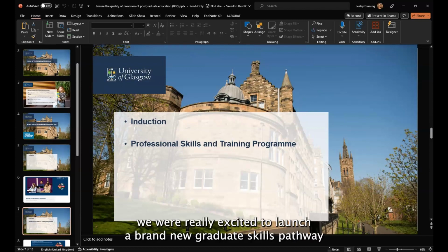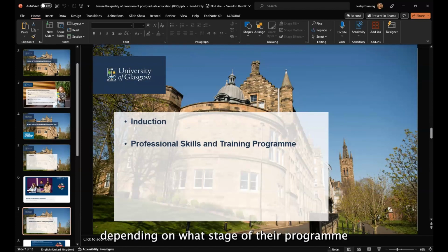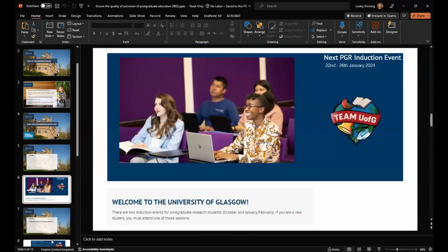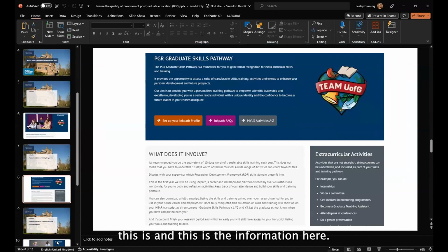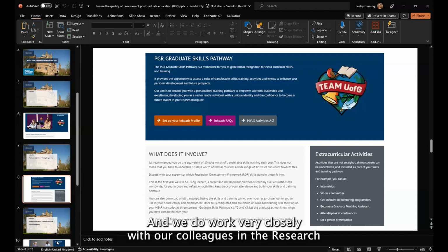Last year, we were really excited to launch a brand new graduate skills pathway, and that provides students with a wide range of core skills, depending on what stage of their career they're at. And this is the information here. We have a lot of information on this pathway, and again, it's really useful to have a look at that. It's a huge range of different courses that you can engage with. And we do work very closely with our colleagues in the Research and Innovation Office in developing new courses every year.